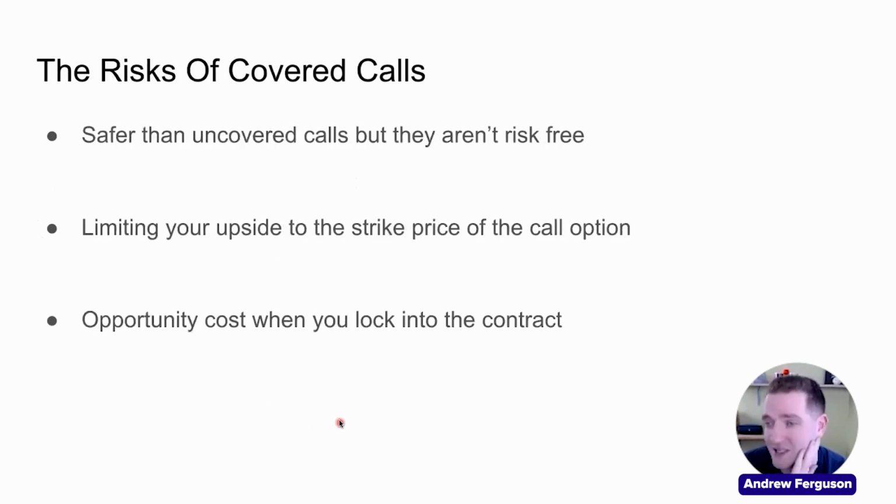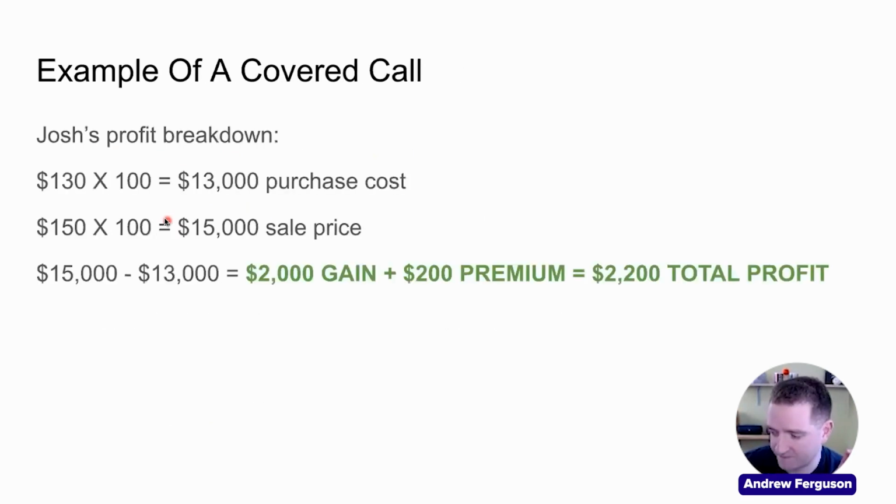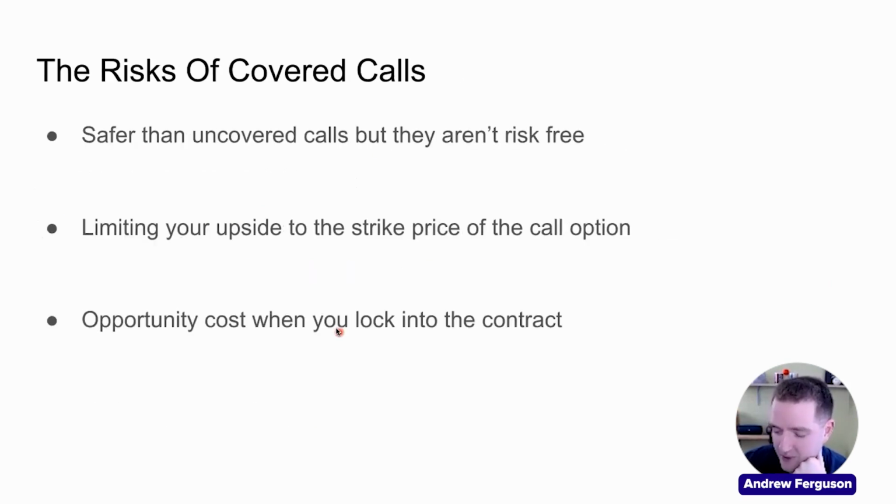Now, the risk of selling covered calls. There are some. There's nothing that's risk-free in this life, okay? They're safer than uncovered calls, but they aren't risk-free. And the idea is that if you sell a covered call, you are limiting your upside. What I mean by this is if we sold our covered call back at 150, the sale price would be $15,000. That's a pretty good chunk of change when we talked about $2,200 total. But what if the stock price of Apple jumped up to 200? And then it was $20,000 and it was a $7,000 gain. That's what I mean by the stock price is potentially capped on the upside.